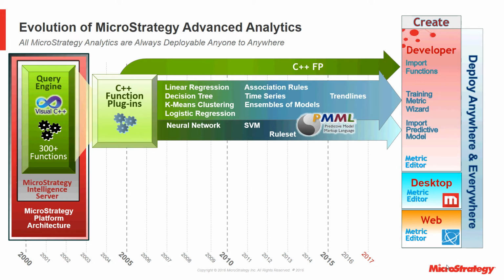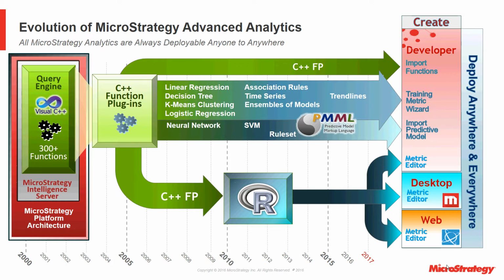When it came to R, we used the same approach to build our R integration pack and the set of R script functions that it contains. In addition to the fact that R, as a higher level language, is easier for users to write their own analytics in, MicroStrategy's R analytics are simpler to use because they are deployed as regular metrics using any MicroStrategy metric editor.